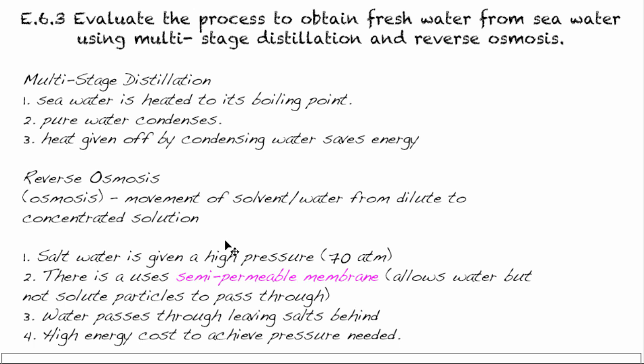So to summarize that, basically your salt water is given a high pressure. Now depending on the book you take a look at, this number varies widely, but in a previous question this was one of the stated numbers that they would accept. So I've put that here, 70 atmospheres. So in other words, 70 times atmospheric pressure. They use a semi-permeable membrane.